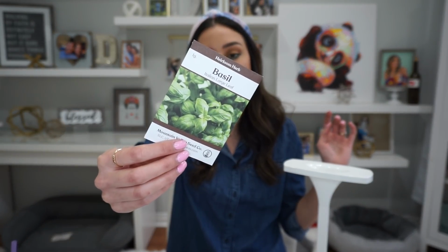It actually came with a packet of large Italian basil, and we are going to play with it, me and the boys. Hopefully, I can figure out how to do it without killing it.